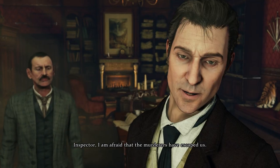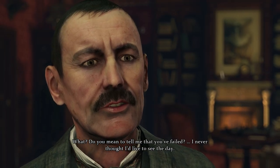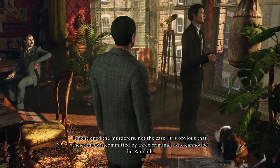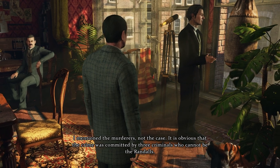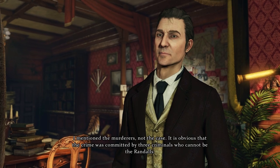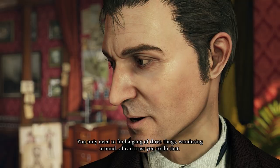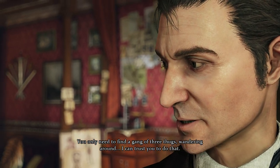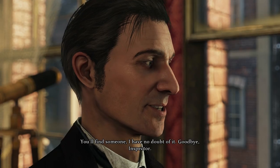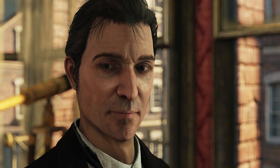Inspector. I'm afraid that the murderers have escaped us. What? Do you mean to tell me that you failed? Never thought I'd live to see the day. I mentioned the murderers, not the case. It is obvious that the crime was committed by three criminals who cannot be the Randalls. You really think so? You only need to find a gang of three thugs wandering around. I can trust you to do that. If they exist, I'll catch them. You'll find someone, I have no doubt of it. Goodbye, Inspector.